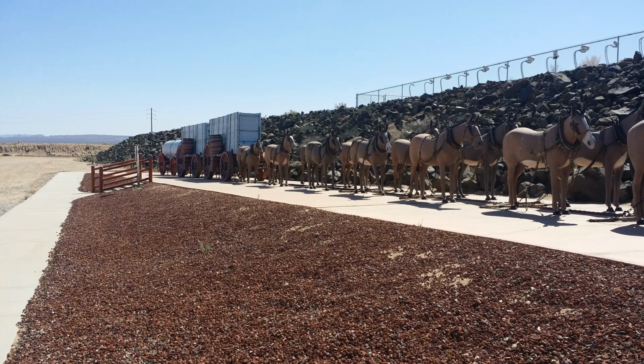Before I start with the metal detecting today, I thought I'd show you a couple of pictures of the actual 20 Mule Team itself. Of course, this is a mock-up here. The mules are a mock-up, but the wagons in this photograph are some of the original wagons that actually traveled this road for the 5 years that they hauled borax from Death Valley to the railroad station at Mojave. This display is at the Borax Visitor Center, located on a hill above the actual open pit borax mine just north of Highway 58 at Boron, California.